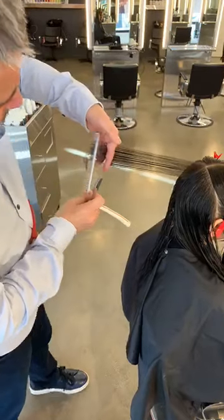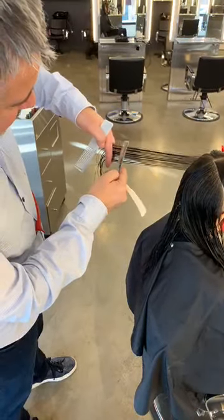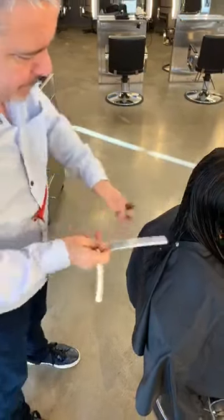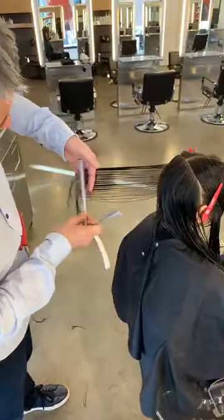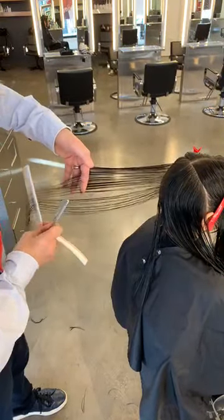I'll do it two ways. The reason I do it two ways is this is the center back of the head, so I'm always combing in. If this is the center, I've got to comb it in both ways, and that will establish the length of the layers.